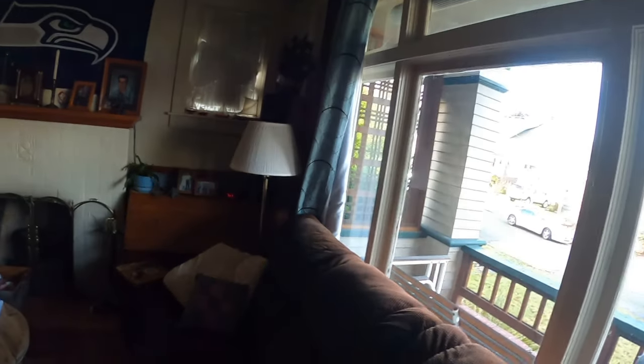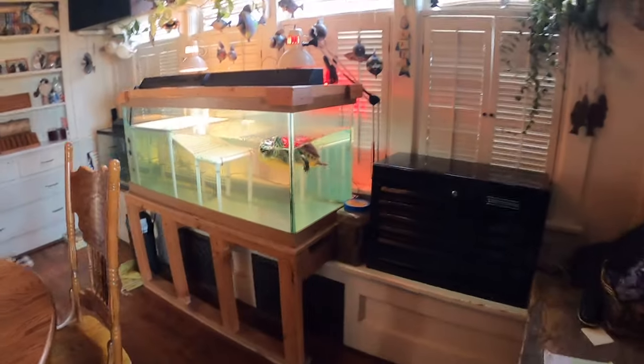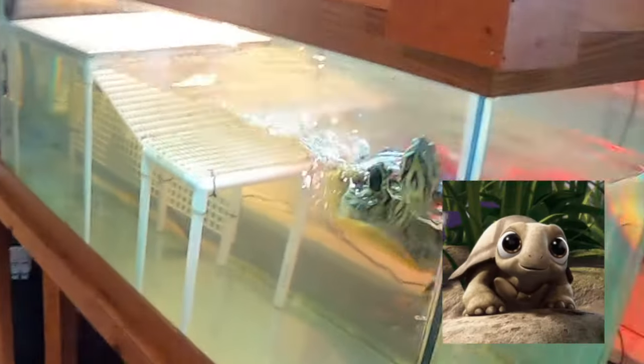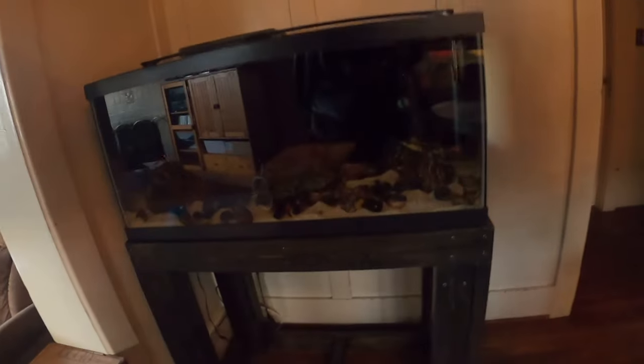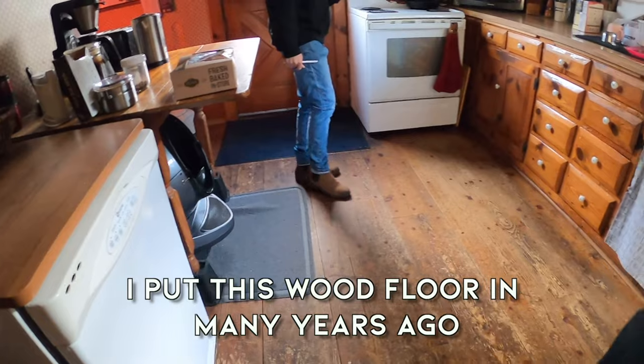I've never seen a house with a turtle in the tank. Yeah. So we'll just take a quick walk through here. Yeah, dining room. You got Mason at work? You think I should have gone? No, I don't know how you would feel about it. This is all cool stuff. I'm a scuba diver, so I love ocean stuff. Yeah, this floor is tote. I put this wood floor in here many years ago.